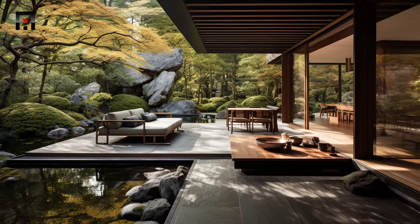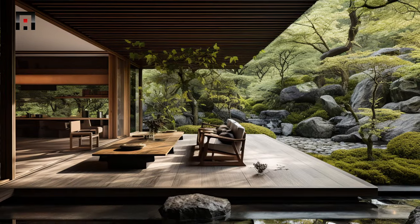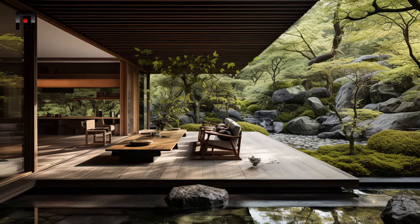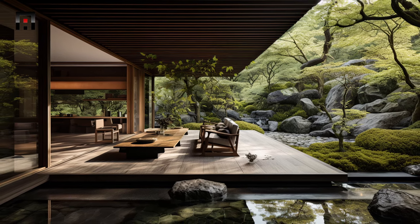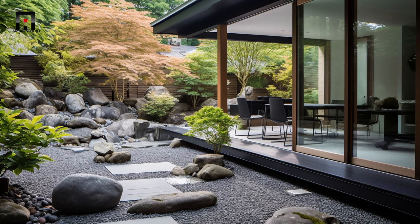Integrating these serene spaces into your courtyard design can transform your home into a haven of peace and contemplation. Let's explore seven key elements crucial to achieving the Zen garden's essence within your Japanese courtyard.